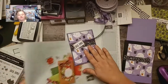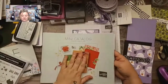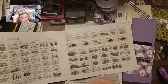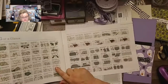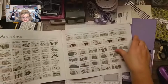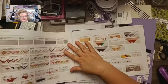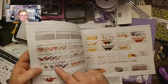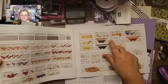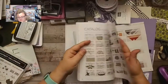So I love that you can find that set whenever you're looking in your July to December mini catalog. You can always go to the back and look for the things. So here it says the Cutest Halloween. They have the stamp sets. You can look by the dies or the punches to find the pages they're on, as well as their numbers and their prices. But they also have the embossing folders, the designer series papers, like here's the cute Halloween paper pack, all the ribbons and embellishments, and specialty papers. I love this feature of our mini catalogs. It makes it so easy to find everything.